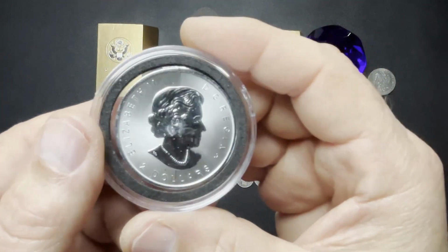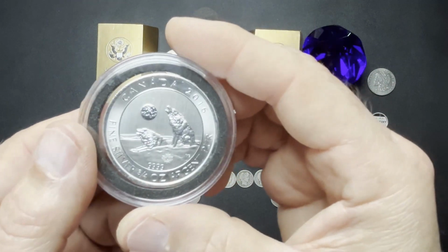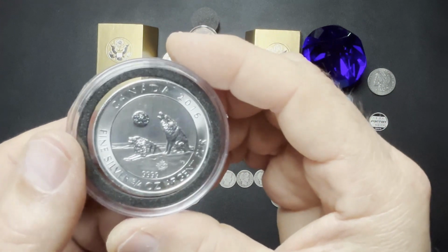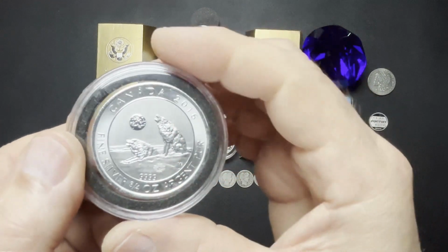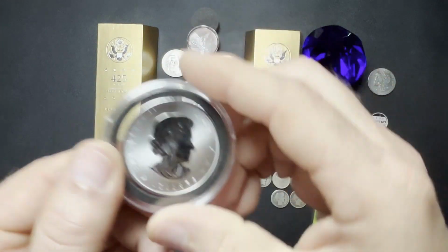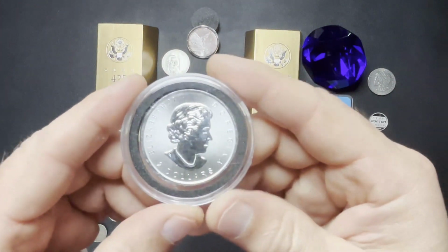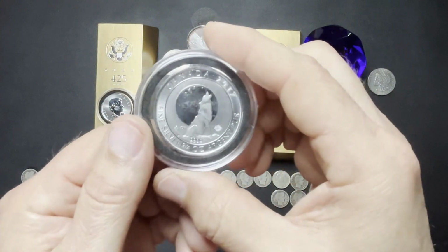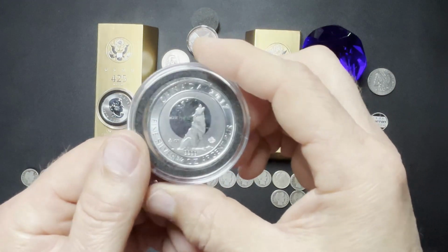All right, we got some more Queen Elizabeth. What we got here? Oh yeah, these are the 3/4 ounces. So we got the 2016 Howling Wolf. Typical Royal Canadian Mint. We got 4 9s fine. Again, that's on the capsule. That's another 3/4 ouncer. Another one. Different design of a Howling Wolf and a moon in the background.